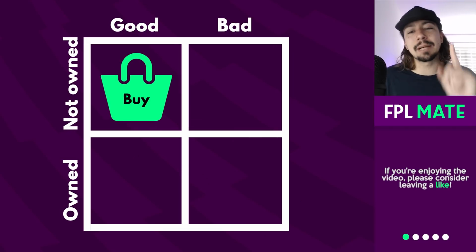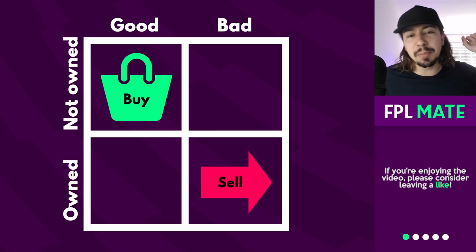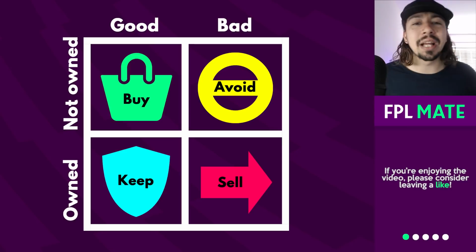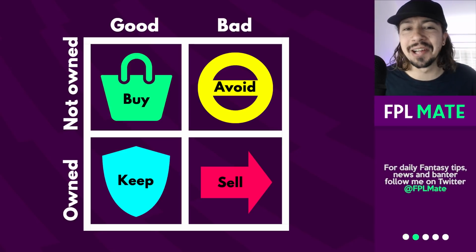So buys are players you probably don't have but should consider bringing in. Sells are players you probably have but should consider removing. Keeps are players that you probably have and should keep. And avoids are players you probably don't have but should avoid. You guys know the drill by now. Hopefully most of you guys know the drill by now.